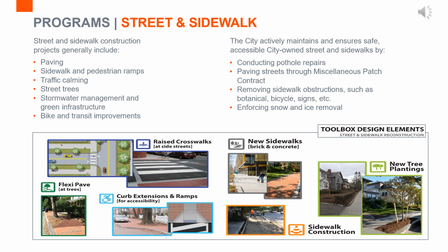Curb extensions have many benefits, including reducing crossing distance, improved accessibility, preventing vehicles from parking within 20 feet of the intersection, all of which improves the visibility of both pedestrians and drivers.